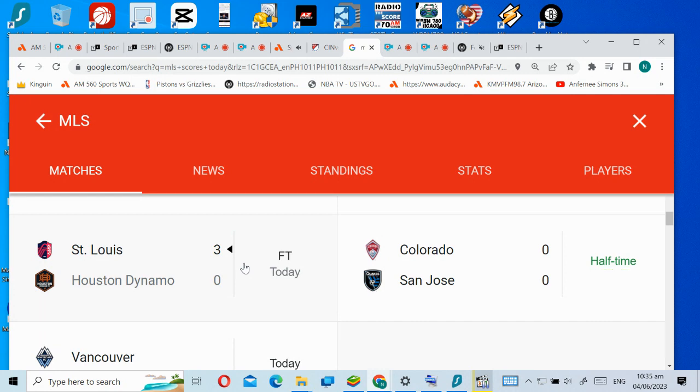Still in action right now, at halftime it is Colorado and San Jose tied. St. Louis has a 3-0 lead on Houston, and that game is almost over, in stoppage time in St. Louis. Nashville 2, Dallas 1. Hani Mukhtar has gotten the deadlock breaker in the 82nd minute for Nashville. Salt Lake 1, Austin 0. Still to come later on tonight as well, Vancouver hosting Sporting Kansas City.